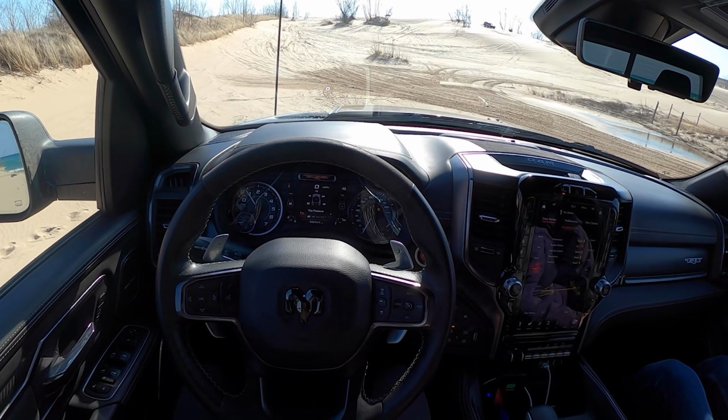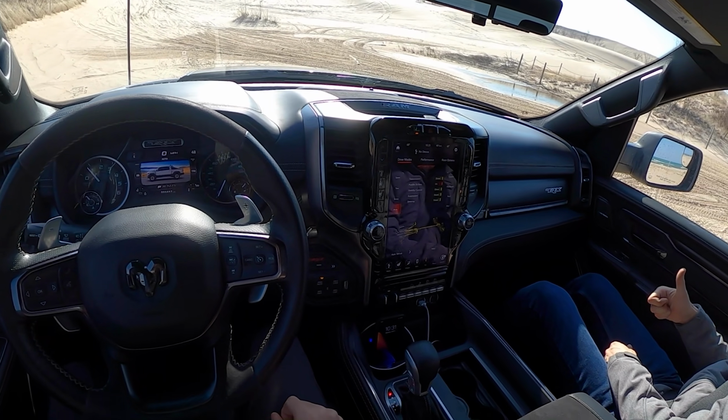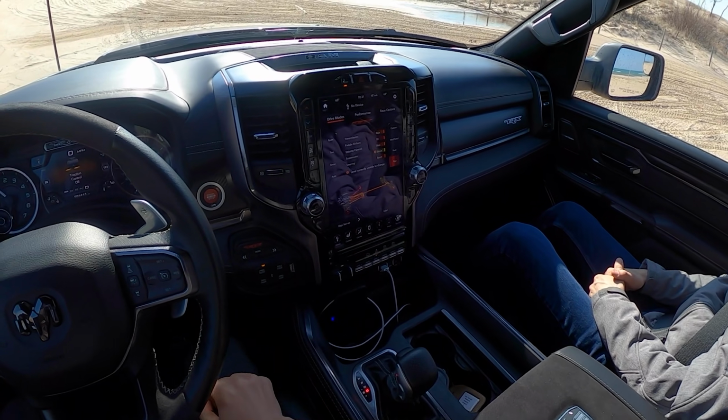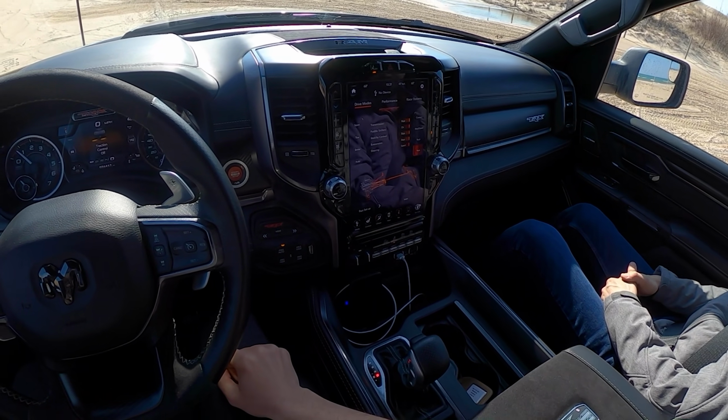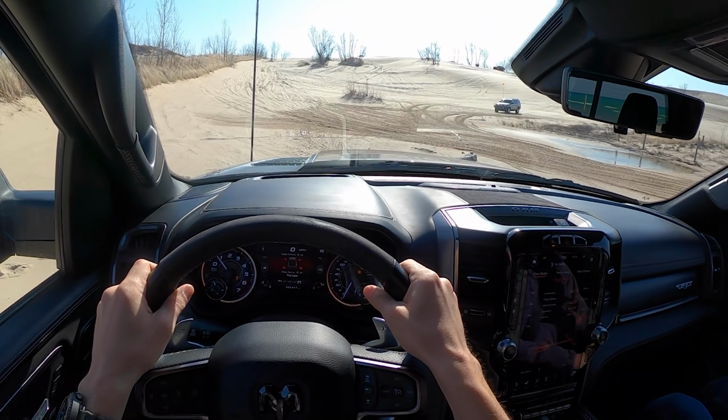It is the first day the dunes are open, so it's pretty busy. So we'll see what we can do. Have a little bit of fun in this thing. And let's put it into Baja. Baja's a nice mode for high-speed sand dune running.